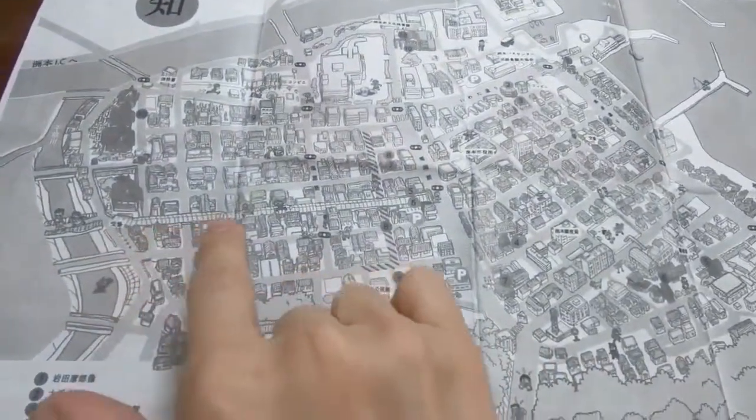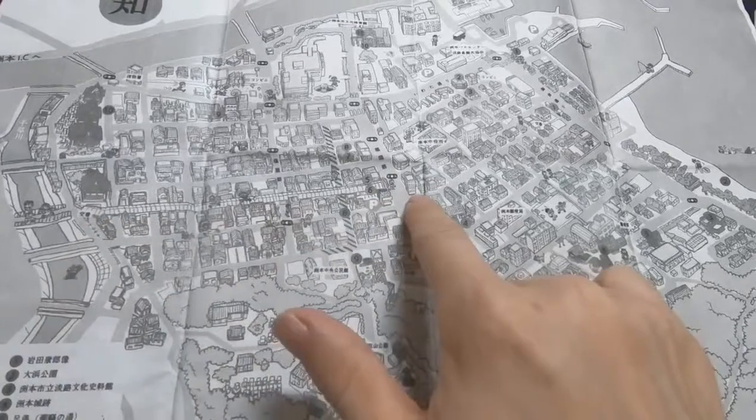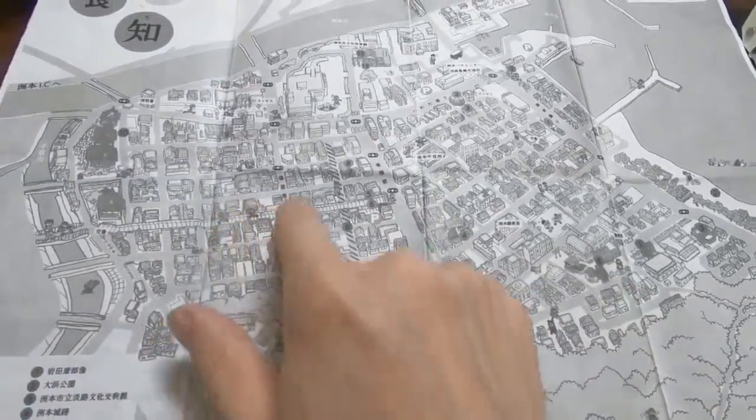This market is along the line of the urban planning here, and they have a shop house over here. At the end of today, we are going to have an activity with the KIT and SOAD students to clean the old house. Let's see.